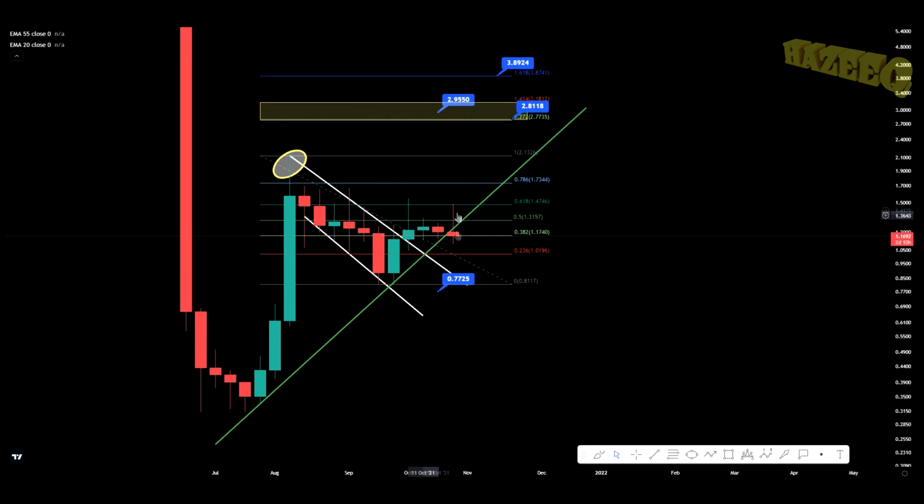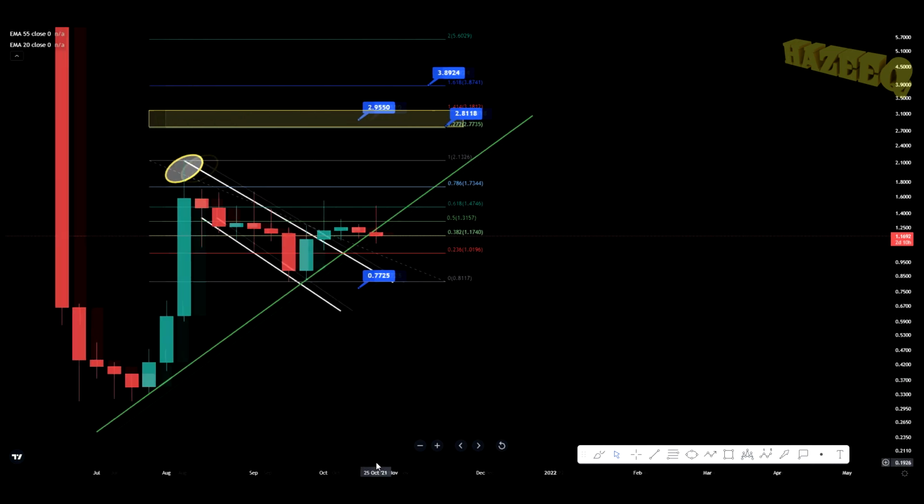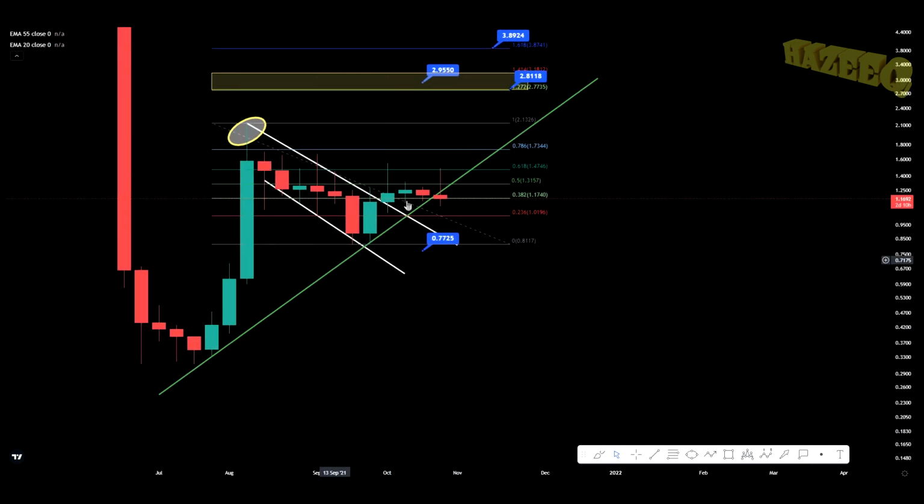So moving into CQT on the weekly chart, we are on TradingView. So you can see that we had this multi-month support trend line, and we're starting to lose it.